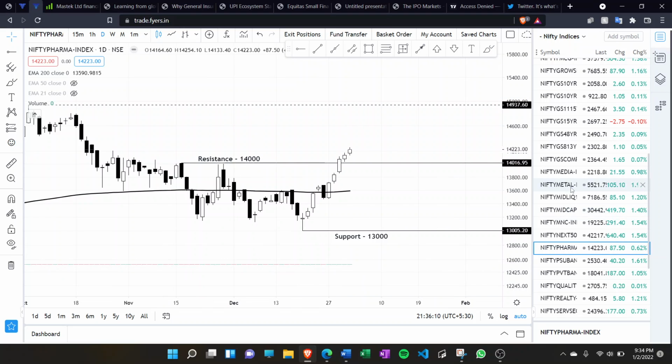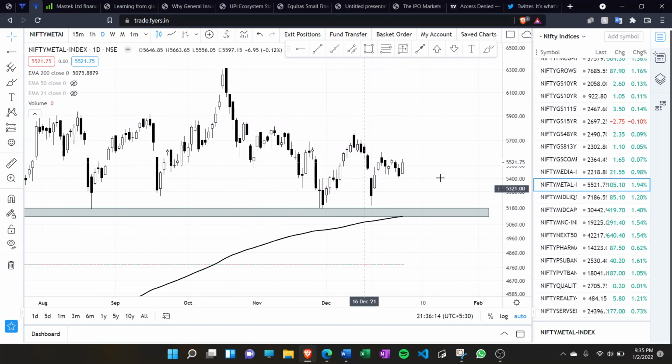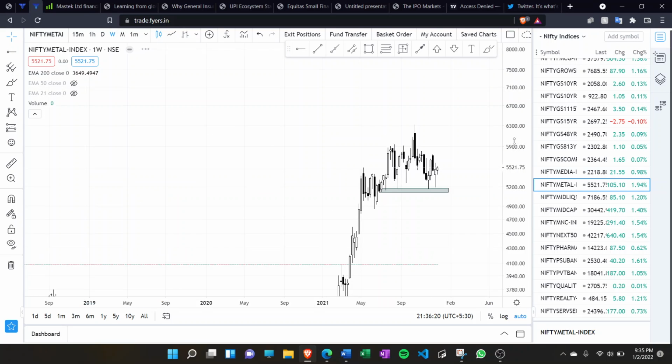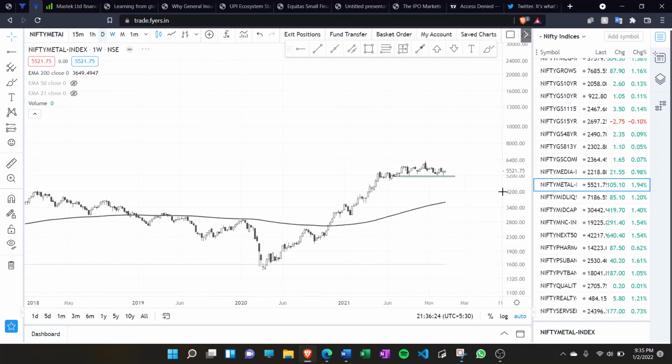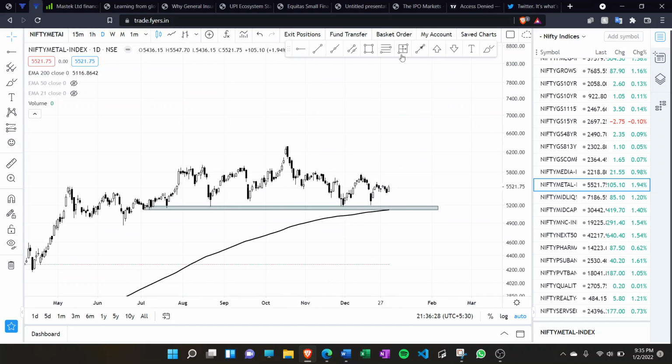14,937. And if we take a look at the Nifty Metal index, as you can see, it has been flat for many months. It gave a very strong move, as you can see here, and since then it has been in a range, but it is not falling now, it's just consolidating in a range. That is also a good sign.